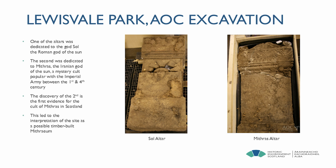This is actually a really nice dig. One of the altars was dedicated to Mithras, who's an Iranian god of the sun, and one of the Roman mystery cults. It was popular with the Imperial Army between the 1st and the 4th centuries. The second altar was dedicated to Sol. The combination of these altars in the scooped area led to the interpretation of the site as a possible timber-built mithraeum.